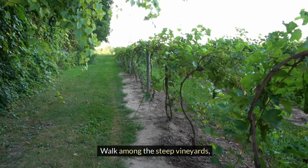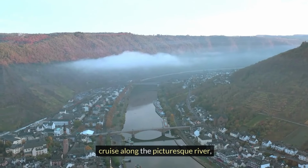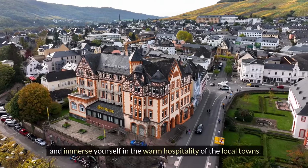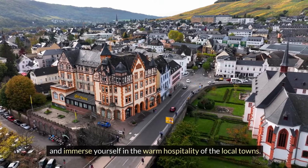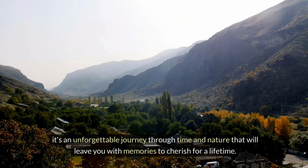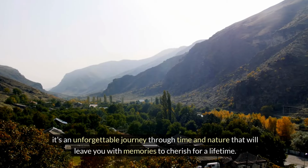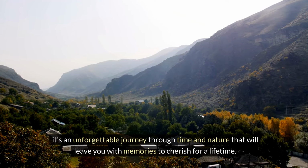Walk among the steep vineyards, explore ancient castles, cruise along the picturesque river, and immerse yourself in the warm hospitality of the local towns. The Moselle Valley isn't just a destination, it's an unforgettable journey through time and nature that will leave you with memories to cherish for a lifetime.